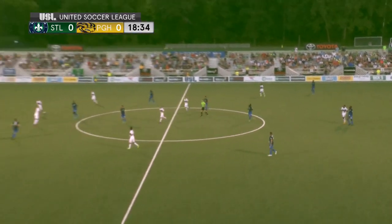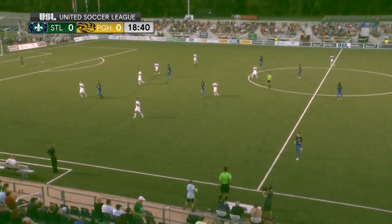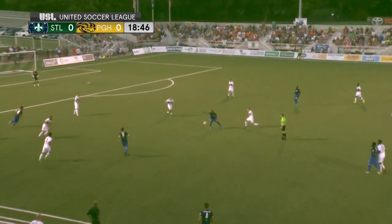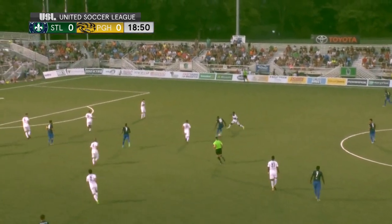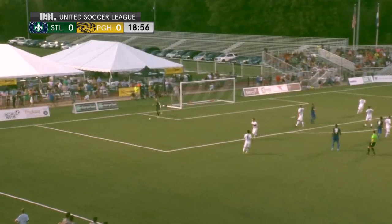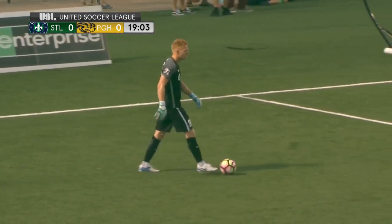Mitchell punts it high into the air. And that will be a throw coming up for Pittsburgh. Washington. Walsh to Parks. Back to Walsh. Hangs on to it. Just couldn't get it there. A lot of activity in that 18 for Pittsburgh tonight.